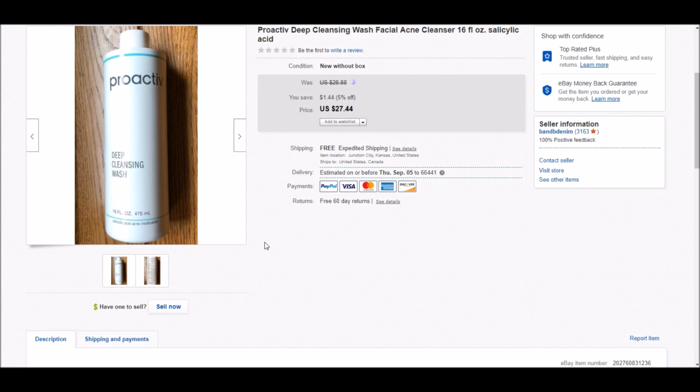So that's exactly what I did. I gave it a price that someone basically couldn't say no to, and it sold within 12 hours. I listed it on a Tuesday afternoon. By Wednesday morning, it was off in the mail, having been sold.